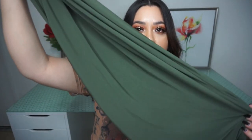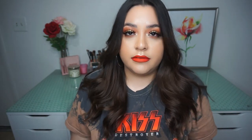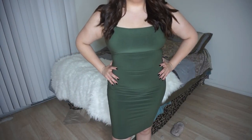The next dress is this olive green dress. You guys, I love this dress. It is like the perfect size. The little straps, the way that it's straight across your chest. This dress is so cute. I love the length. It goes right above your knees. It's really thick. This dress is so cute. I would probably dress this down with a jean jacket. The original price for this is $19.99 and I got it in a size large.